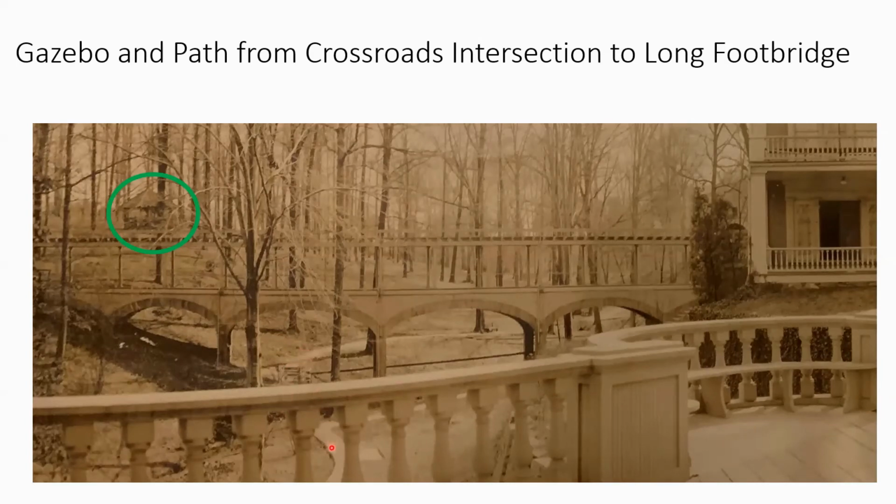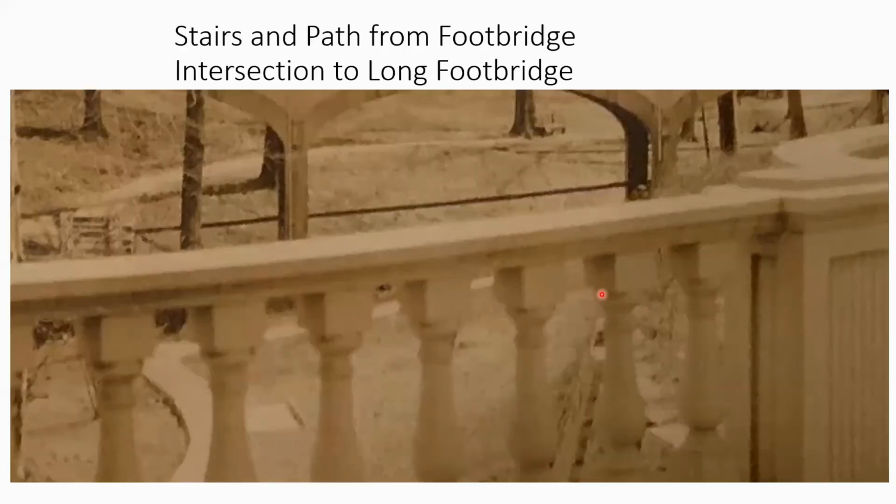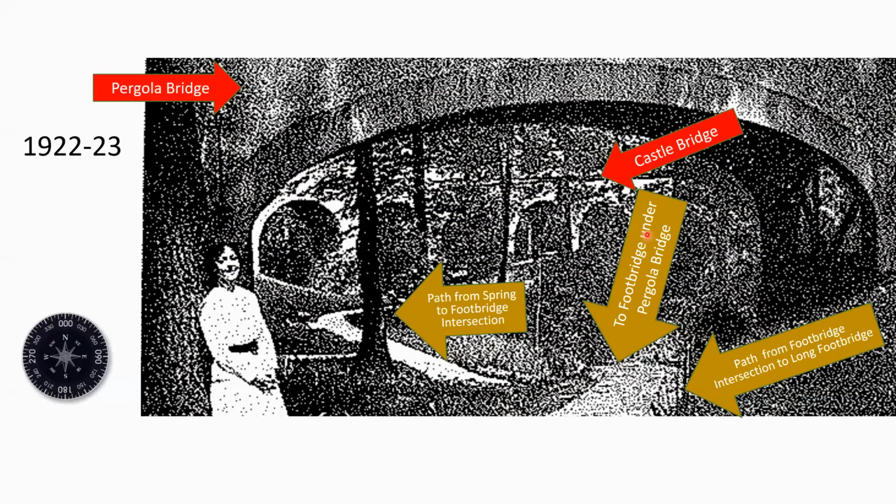There are those stairs that I mentioned that lead from that bridge under the pergola bridge up to that path. This path we call the path from the crossroads intersection to the long footbridge. And there's the stairs. Now, if you walk a little bit further along that path from the footbridge intersection to the long footbridge and look back, like to photograph that student, you'll see the pergola bridge and one of its arches. You'll see the path. And then the path suddenly disappears because, of course, it goes down those stairs to the footbridge that is under the pergola bridge. And then you see the curvature of that path that runs from the spring to the footbridge intersection. There in the background is the castle bridge.